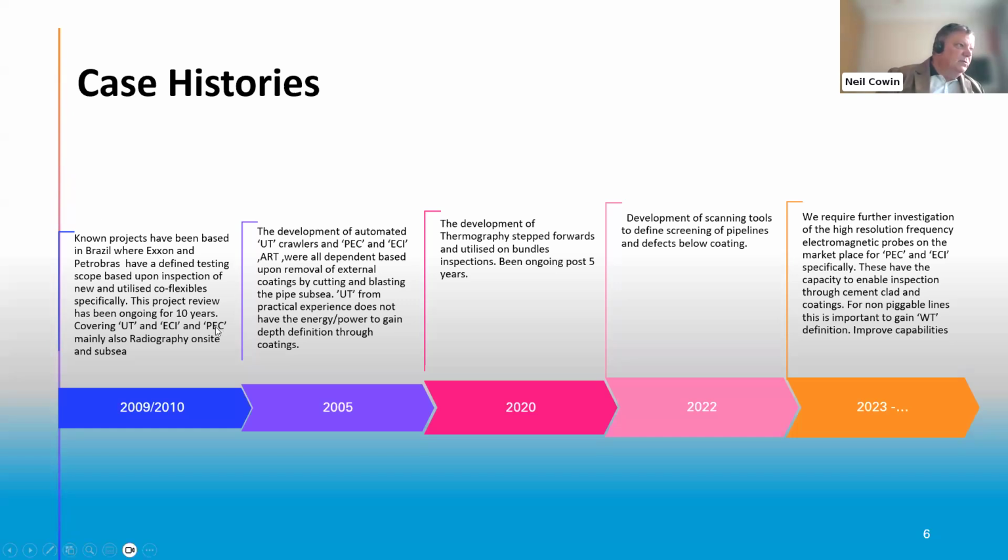We found PEC tools very useful with a driver for driving up and down caissons using rope access people, rather than having to utilize ROVs. We could automate it with a motor and drive it up and down a caisson and get the relevant inspection that we needed to know for the lifespan for that caisson. We've had development of automated UT crawlers, PEC and eddy current and acoustic array has been ongoing since about 2005. So it's still quite recent.